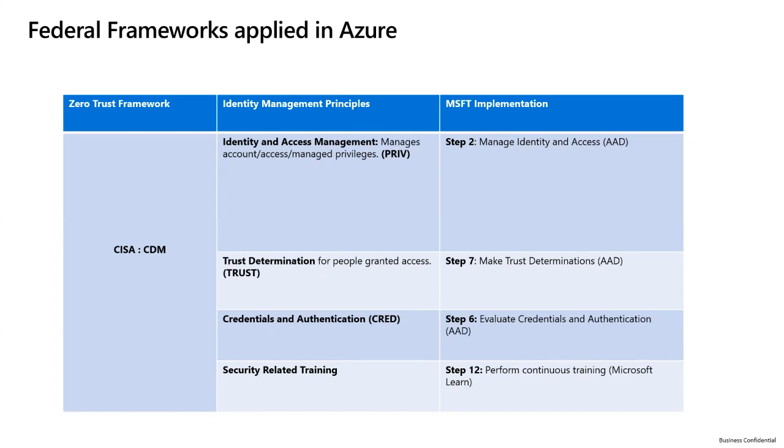And finally, CDM, its principles of identity and access management, trust determination, credentials authentication, and security-related training, again, can be implemented. The only sort of outlier here is step 12, perform continuous training, and that's actually Microsoft's implementation, Microsoft Learn, which is a library and a resource of continuous learning on these various technologies.